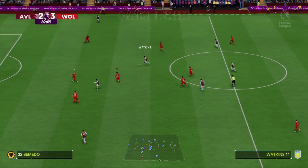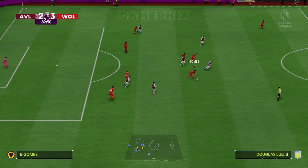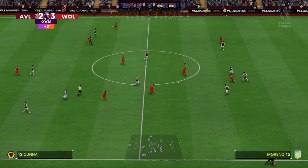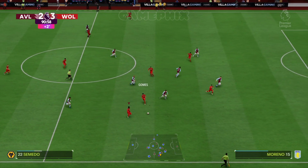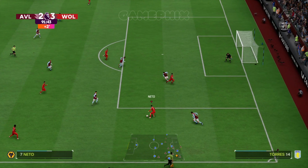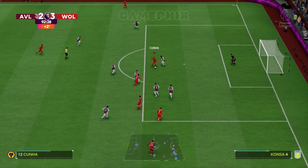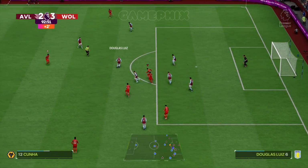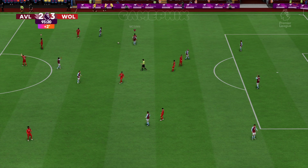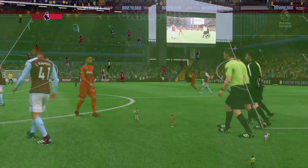Ollie Watkins opting to drop back to get on the ball. Promising looking ball. Mateus Cunha. Now to deliver a good ball in. Possession lost just at the point of something happening. And it's all over, with the away fans able to celebrate the win and the 3 points.